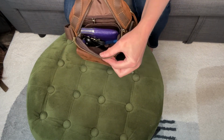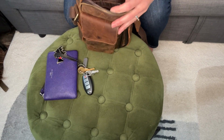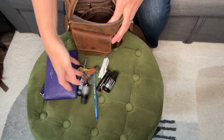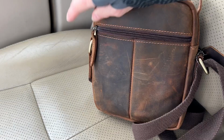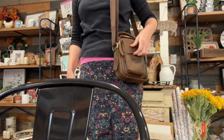There's also a few pockets on the inside, and it fits a lot of things like I mentioned, like I can fit my wallet in here, my keys, lip gloss, personal items. It just really holds so much. And there's a pocket on the back, so there's no end of pockets in this bag, and it makes it so convenient to reach things.